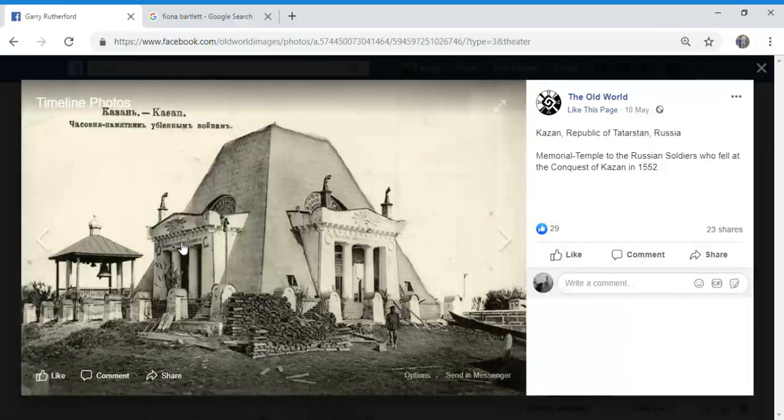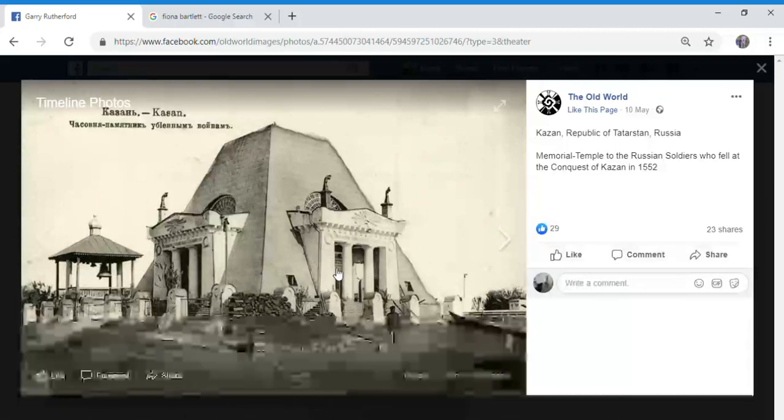Nah, that's the Russian Kazan, Republic of Tatarstan in Russia, the memorial temple to the Russian soldiers who fell at the conquest of Kazan in 1552. Does that mean that was built round about after then? Well, it's obviously built after, but you don't know what to do with these dates. Who knows for sure?